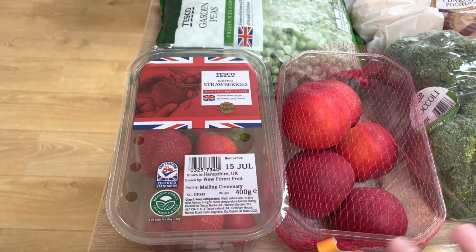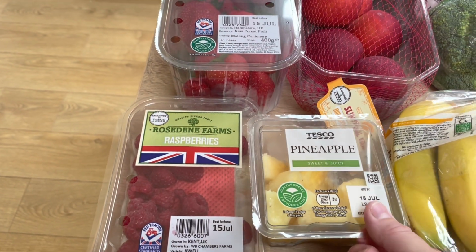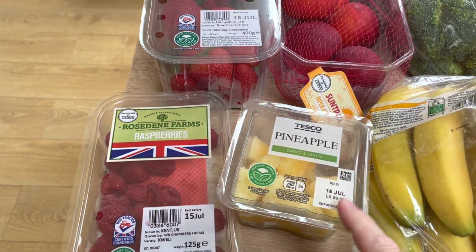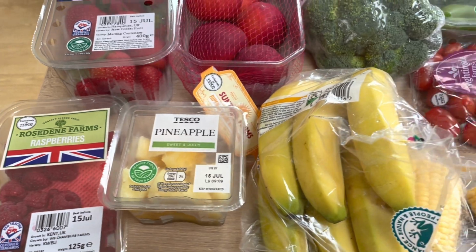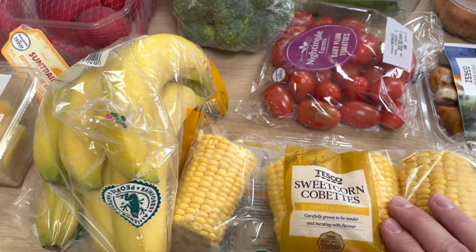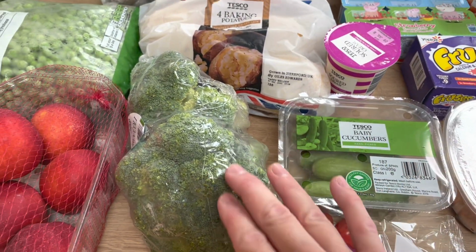We've got some British strawberries and some nectarines. Down here, raspberries, just a little pot of pineapple. I thought it was bigger, if I'm honest, but I should have known for the price it was only small, but it doesn't matter. Some bananas and some sweetcorn cobettes, baby plum tomatoes, baby cucumbers and broccoli.